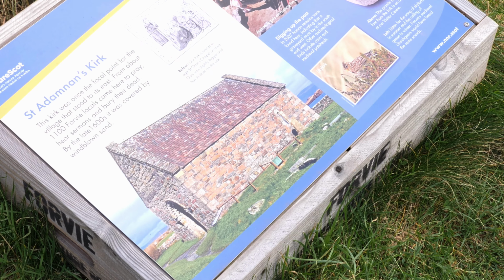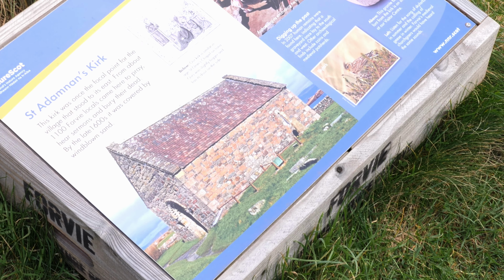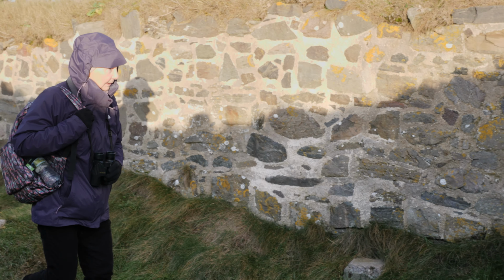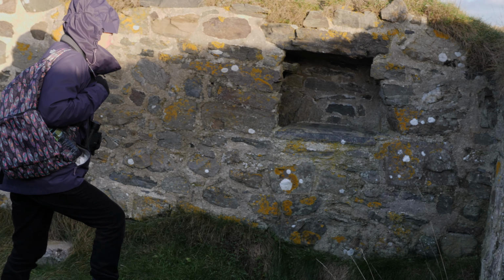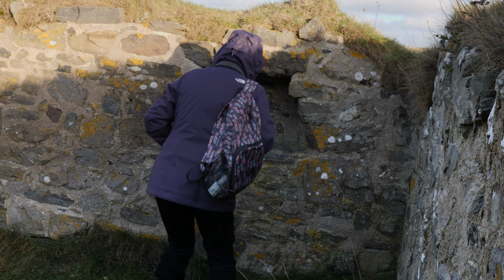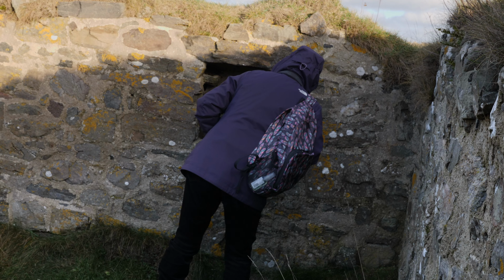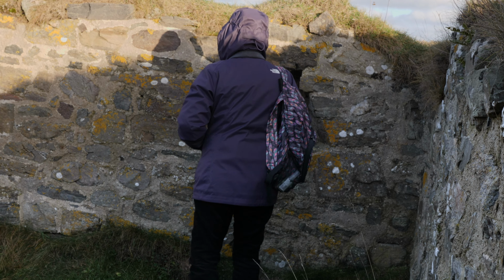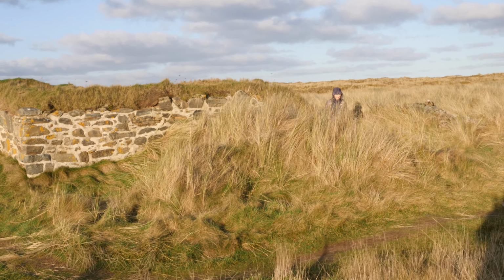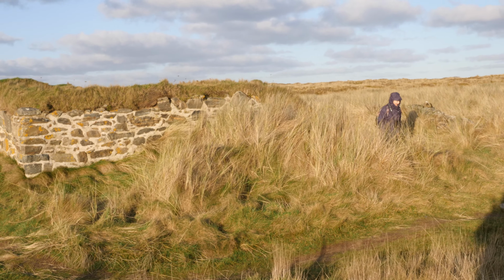The Kirk was excavated in 1957-58, revealing it to be a plain oblong structure. There is a rectangular aumbry in the north wall of the chancel. In the Middle Ages, an aumbry was a cabinet in the wall of a Christian church, which was used to store chalices and other vessels.